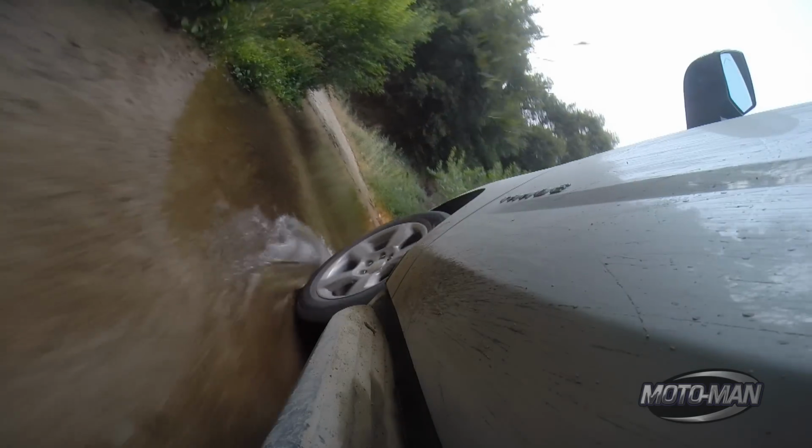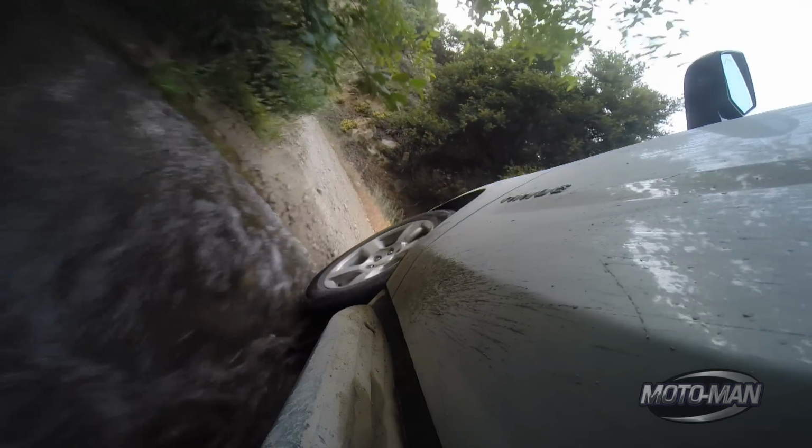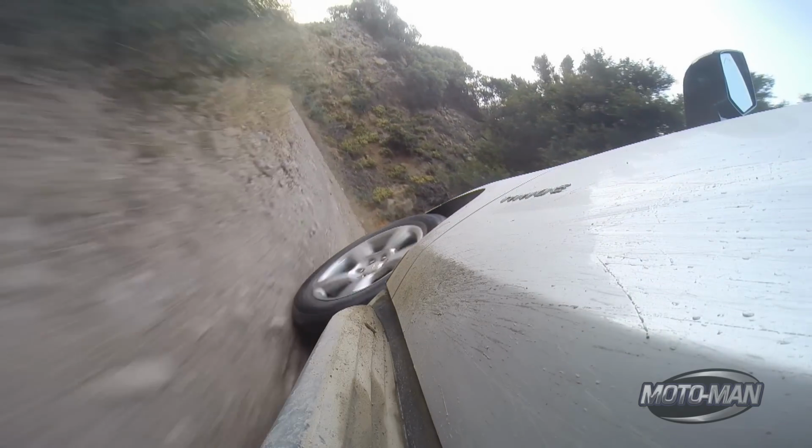Now I know I told you guys that this is not our first rodeo off-road. We've done it a couple times before, but actually it is our first rodeo off-road with an electric power steering system.